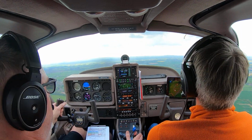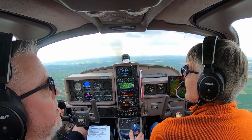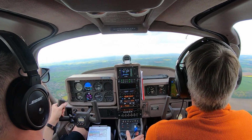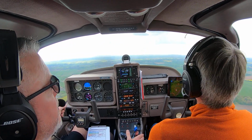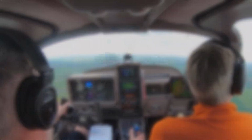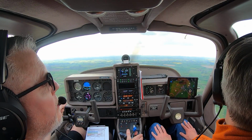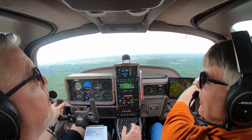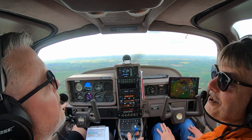So this is just like doing the base, isn't it, really? Yeah, same configuration now, really. Yeah, so it's just going to be... I think as well you didn't really let the nose drop the last time. Yeah. Right, to me from a spacing perspective. Yeah, because you were basically flying at that village, not looking for that village to turn into, weren't you?